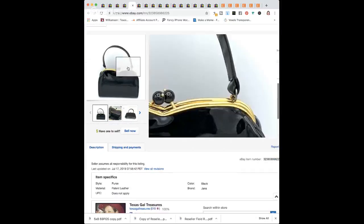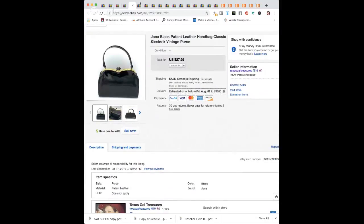I just kind of pick up things that I think will make a good profit, and just wait for them to sell. But I have just started trying some of the promoted listings on eBay. We'll see how that goes. I tried it with some of my higher ticket items to see if that will help.